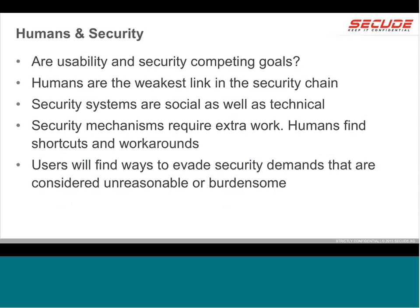So let's put it into security. I talked about the general UX and general design. So in terms of security, are usability and security competing goals? Absolutely, they are. Like I said, there are always ways to improve upon it. Humans are the weakest link in the security chain. Security systems are social as well as technical. Security mechanisms do require extra work, and humans will always find a shortcut and workaround if it's extra work that's burdensome. So there'll always be trade-offs between security, privacy, and convenience, and they are sometimes inevitable.